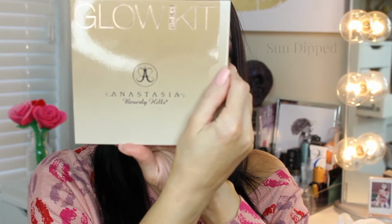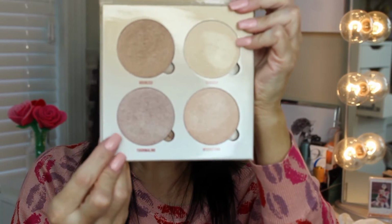And on my brows, I have the Anastasia Beverly Hills brow powder, along with a little bit of my NARS Tanami brow gel. And on my cheeks, besides my blush and my bronzer, I have the Dipbrow from Anastasia in the color Tourmaline. I'll show you which color because I'm sure I'm butchering that name. This color right here.